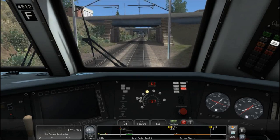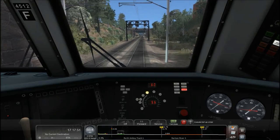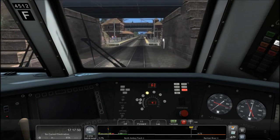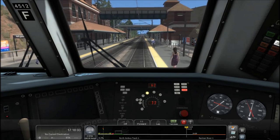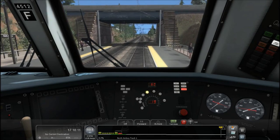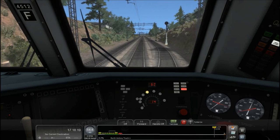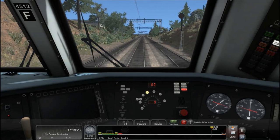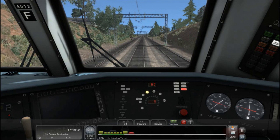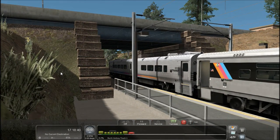The key to making a good stop here is that if you're traveling near MAS, make a full service as soon as you hit this bridge here, the second bridge out. Make a full service to 84 PSI, and then bail off as necessary. That wasn't too bad.